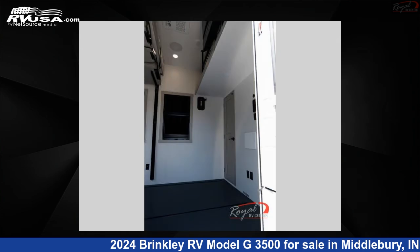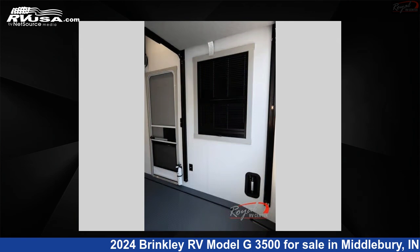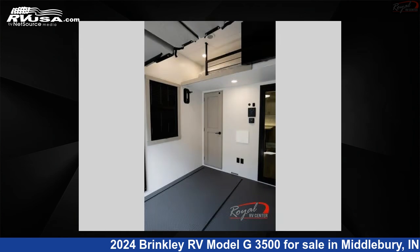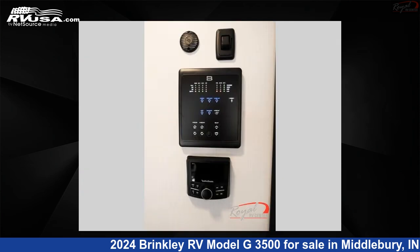This new Brinkley RV is 40 feet 0 inches in length and features sleeps 8, slide-out, and 150 gallons fresh water capacity. The floor plan layout of this toy hauler features bath and a half, front bedroom, kitchen island, loft, 2 entry, exit doors. Remember, this is an AI-generated video of one of thousands of classified listings on RVUSA.com.